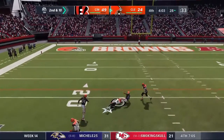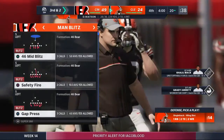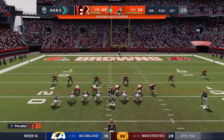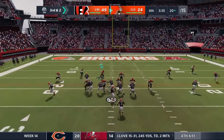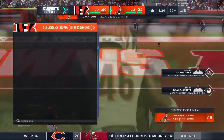On 2nd and 10, Watson. And this time he's got the hook up. It's complete. That'll leave him with a 3rd and 2 coming up. They got 8 yards there. You can see the time and effort and thought that they put into their passing game because it was evident right there. It looks like a simple pitch and catch, but you and I both know that they have planned for this and worked hard to make it happen.